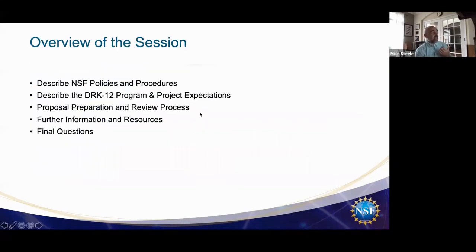What I'm going to share with you today is a broad picture of NSF policies and procedures that are helpful to know as you're working on your DRK-12 proposals and sending those in. I will describe the DRK-12 program and some of the project expectations in a little more detail. I'll give some thoughts about proposal preparation and the review process. There'll be plenty of resources that we'll share with you along the way, and some time for final questions, but there will be some spots after each of those chunks where I'll pause for questions as well. And as mentioned, if you have questions, please type them into the Q&A box as we go. Don't be shy.